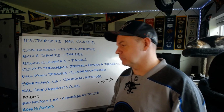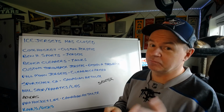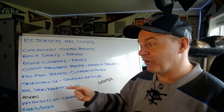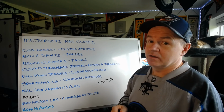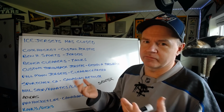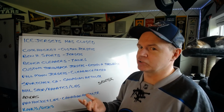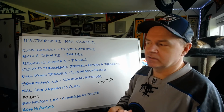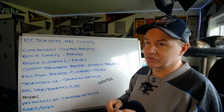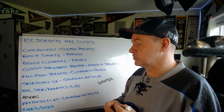Adidas, I've got Adidas in black for a reason. If you're ordering through the Adidas site, you're probably not getting the best deal. But there are some jerseys, especially the Adidas white jerseys, you may only find through their site. And, of course, the other thing not on here is team stores. Team stores are good to look through. Team stores may or may not ship to your location, so always make sure. But Adidas, I got the Colorado one through Adidas. I believe I got the Islanders one through Adidas as well in white because I couldn't find them anywhere else. So that's the way that works.